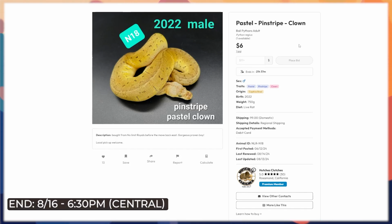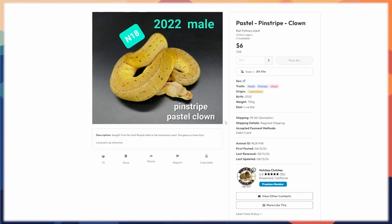Next one coming up would be more of what I'd call a pet level at this point. Not much time left and a ridiculously low bid. One of my favorite morphs is Pinstripe, and I love Pinstripe clowns. Completely wiping out the head makes the Pinstripe even crazier in my opinion. But he could breed for you. He is a proven breeder at that.